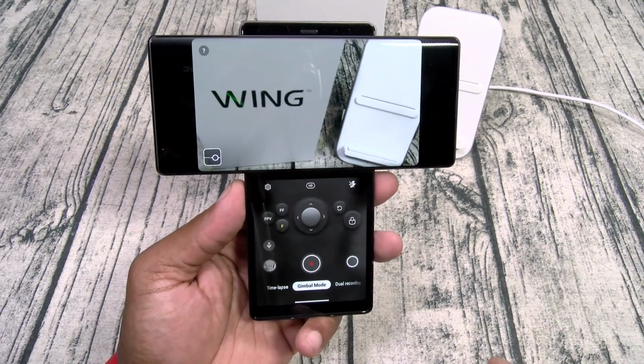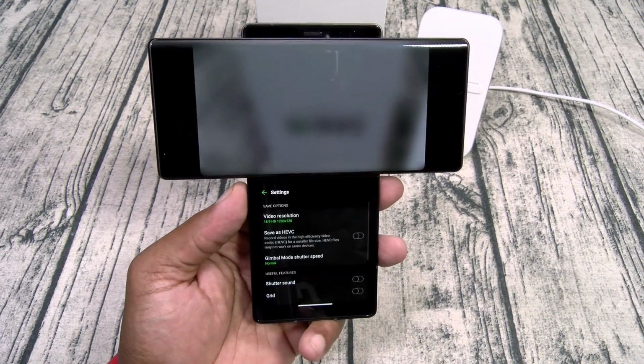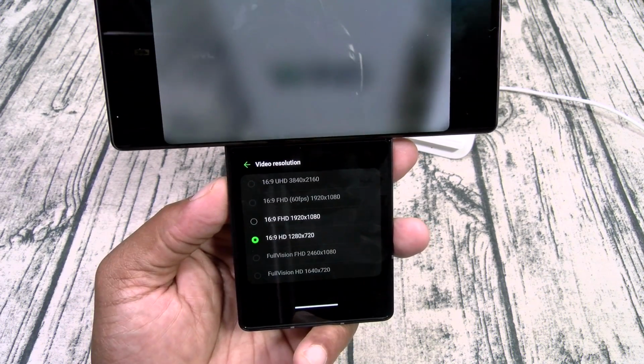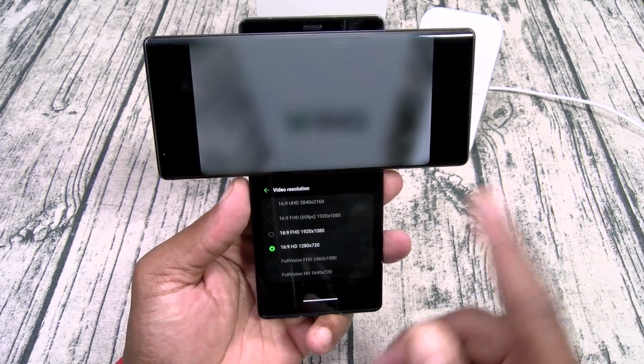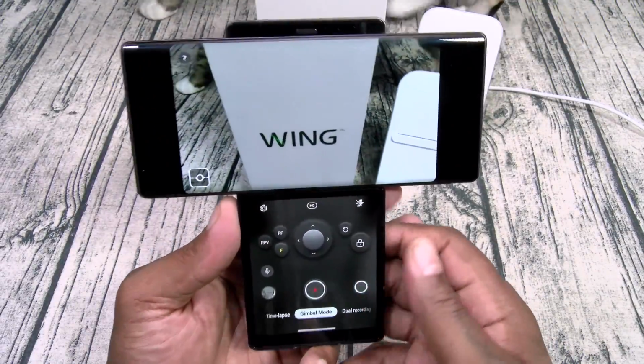But the one downside to this is you only got full HD and HD. So if you go to settings and use it in gimbal mode, you only got two resolutions to choose from. You don't got 4K, 60 frames per second. But you do have super stable, and you got your gimbal. Now watch this.